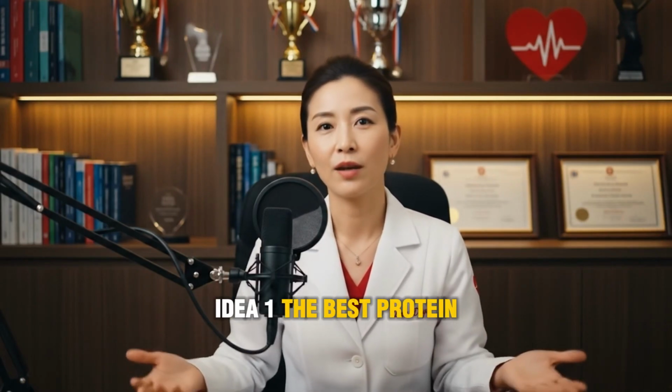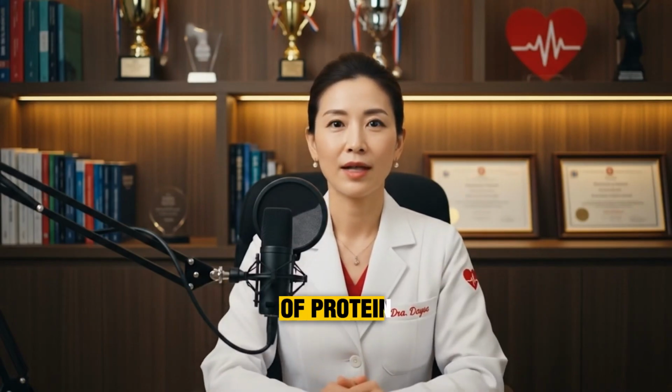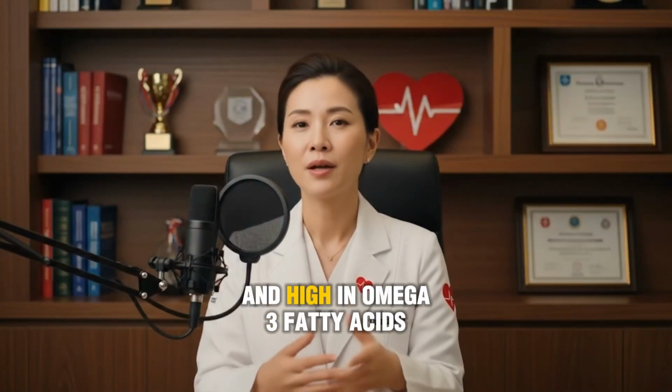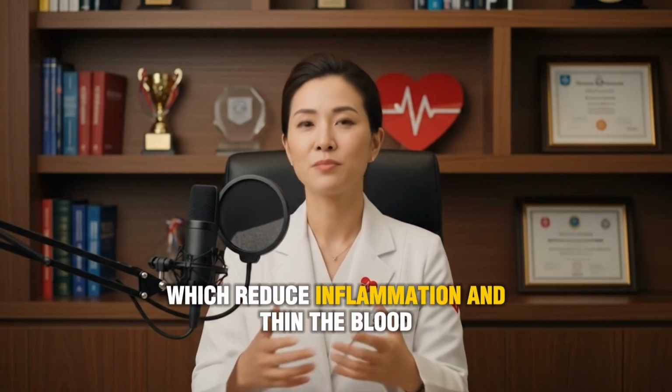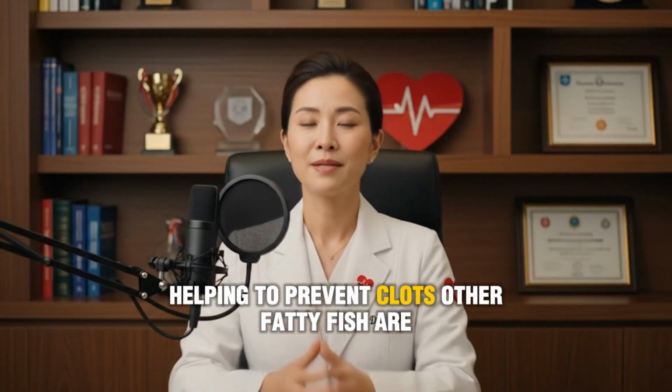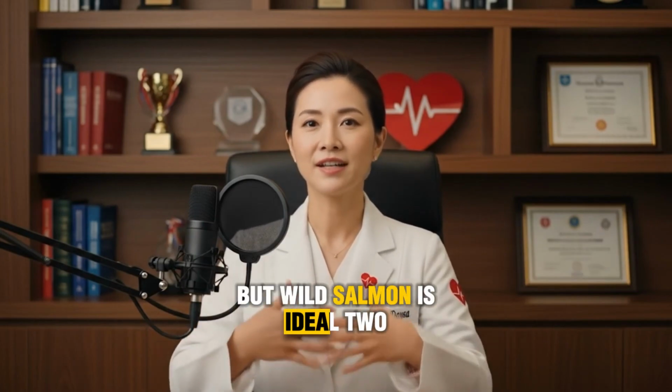1. The best protein, wild salmon. Wild salmon is the best type of protein because it's low in iron and high in omega-3 fatty acids, which reduce inflammation and thin the blood, helping to prevent clots. Other fatty fish are also good, but wild salmon is ideal.